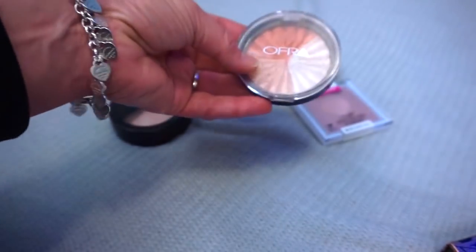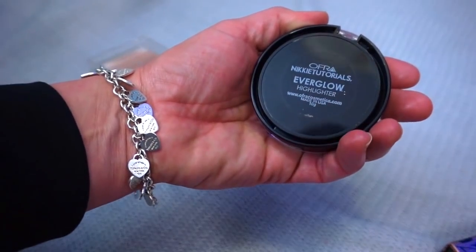Okay, yeah, that's really pretty. I'm going to hold on to that one. Then we have an Ofra. This is an Everglow. This is the Nikki Tutorials one.